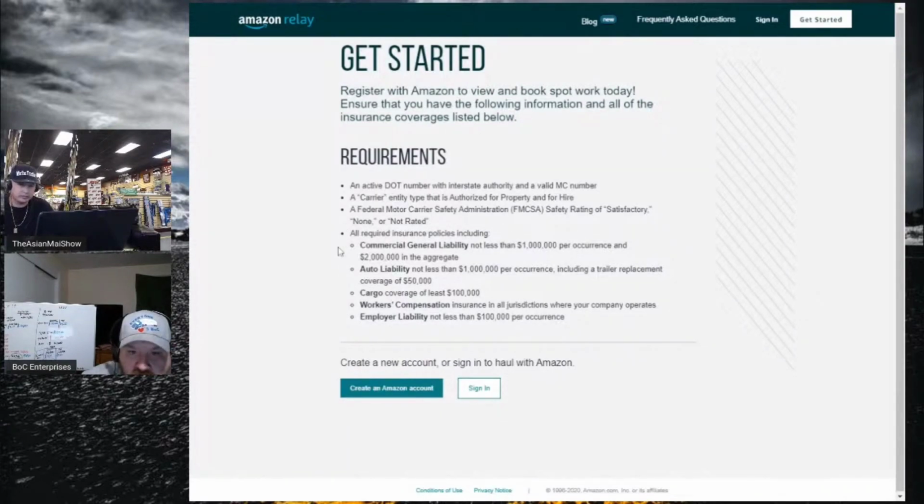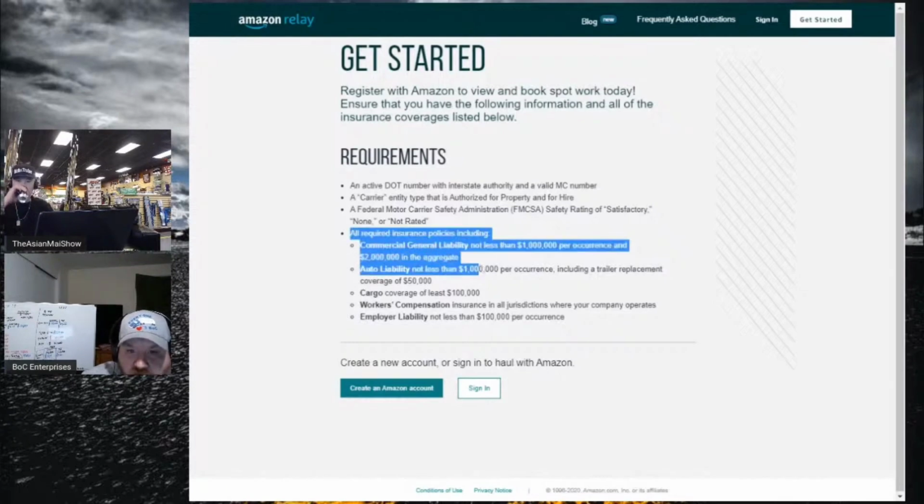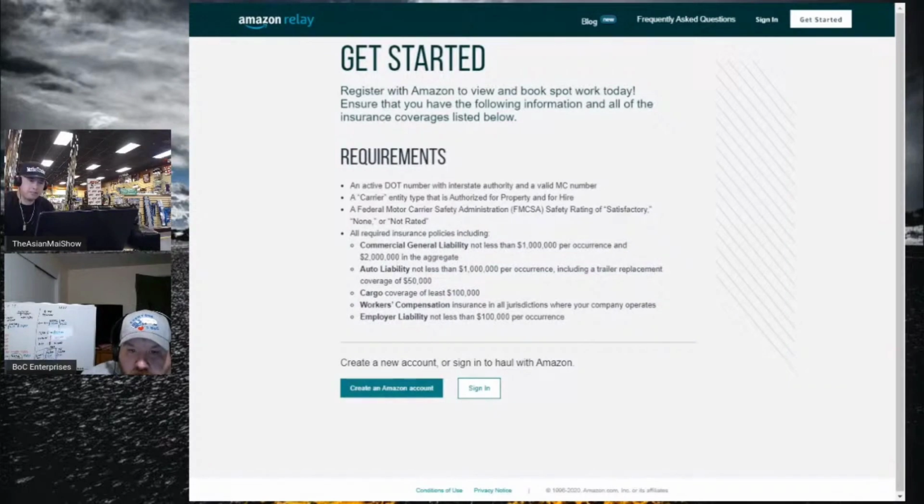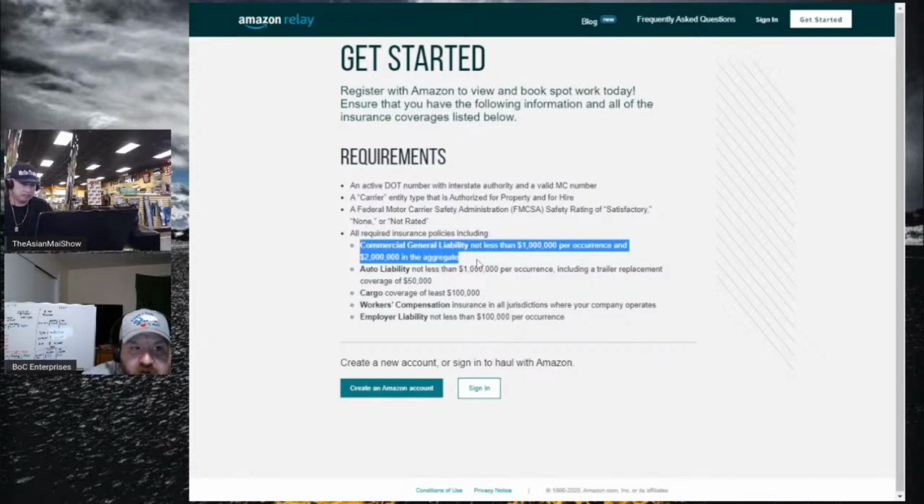So that's good. Required insurance. This is the important part. The other stuff is just normal. Now, a lot of people get caught up on this one, the general liability. A lot of people get caught up on that. They think, oh wow, $2 million. That must cost a ton of money.